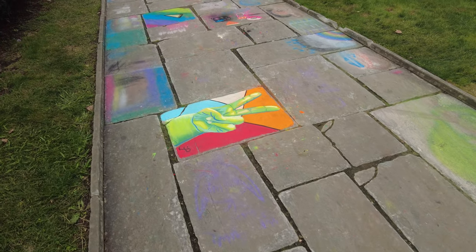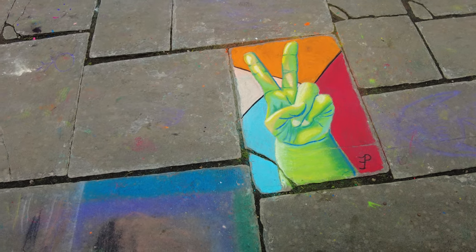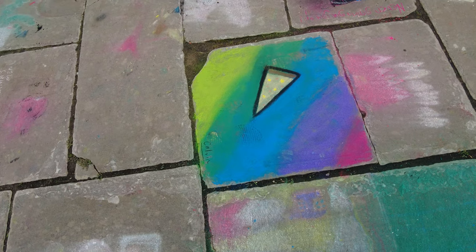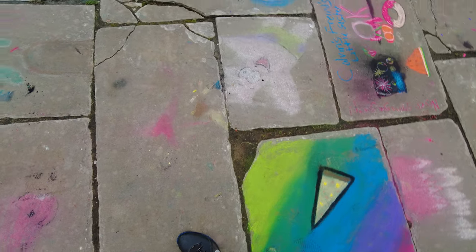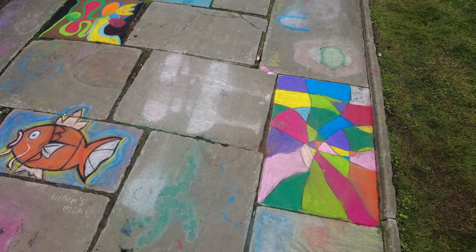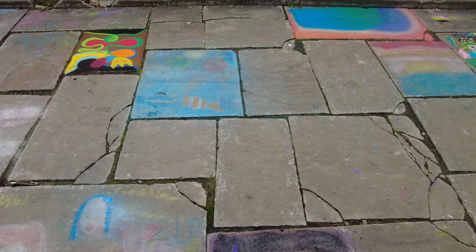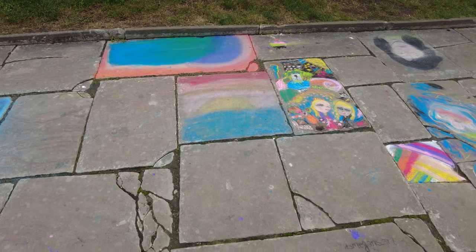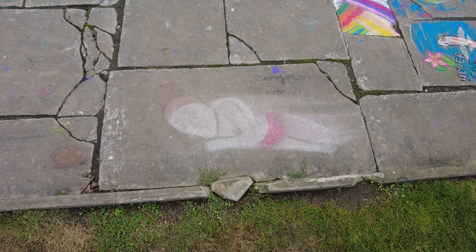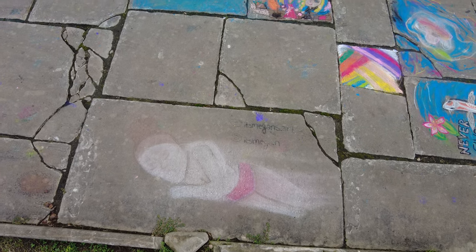These sidewalks, some of them are in a little bit better shape. Peace symbol. Is that a piece of pizza? Is this someone sleeping in a bikini? It's hard to tell with the faded, but I swear it looks like a bikini, and then who knows if they're even wearing a top.